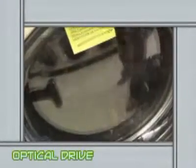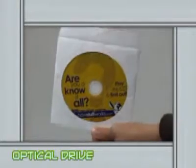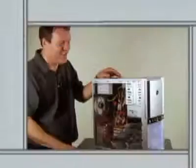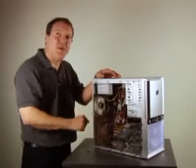The one thing they can't handle is deep scratches. To protect your data, always keep them in a sleeve or a case. So there you have it. Those are the 7 major components that you'll find in any normal PC.